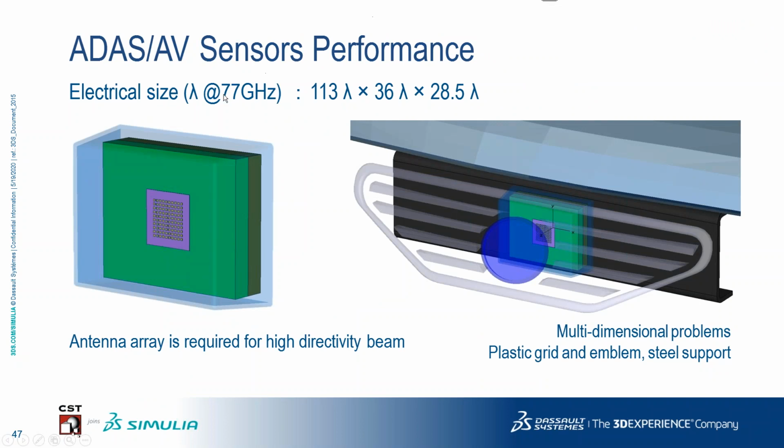Okay. So here the size of the antenna alone, you see, we have an array of patches, and the size of the antenna alone is 113 lambdas. This is the biggest dimension. The scenario here, of course, is to run the simulation of the antenna, and you have to integrate it into a steel support, like you can see here. You can have some plastics, of course, inside the car. So you can run the antenna using the time domain solver, and again, you can integrate the near field source of the antenna inside your car and run with another solver.